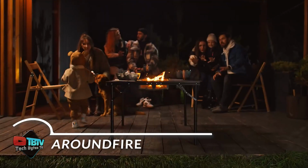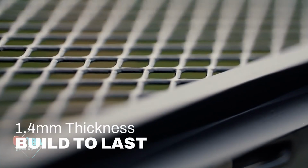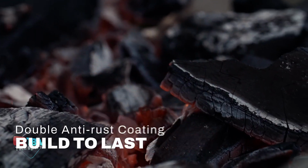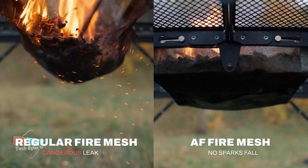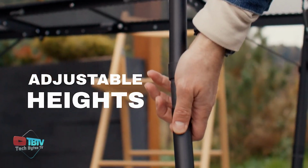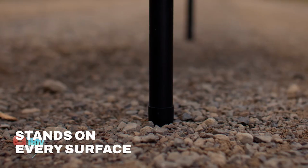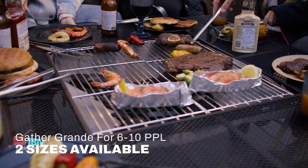The inspiration behind Around Fire, a smart and practical camping invention, was born during an ordinary outdoor gathering where the co-founders, weekend family camping enthusiasts, conceived the concept while preparing lunch. They realized the need for a barbecue table that would bring people together to grill and cook together, and this revelation drove the design of their product.